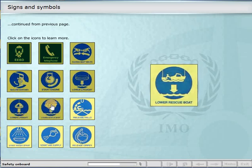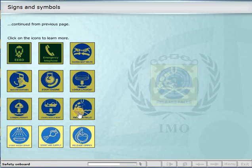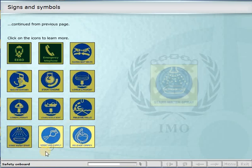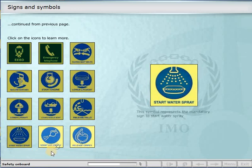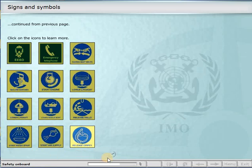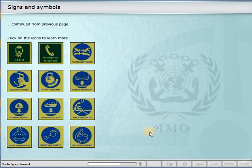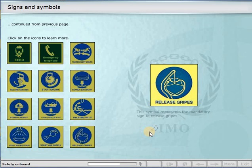Lower rescue boat. This symbol represents the mandatory sign to lower a rescue boat to water level. Release falls. This symbol represents the mandatory sign to release falls. Start water spray. This symbol represents the mandatory sign to start water spray. Start air supply. This symbol represents the mandatory sign to start air supply. Release gripes. This symbol represents the mandatory sign to release gripes.